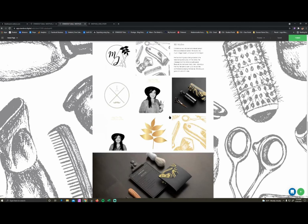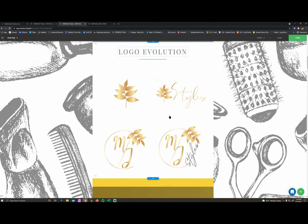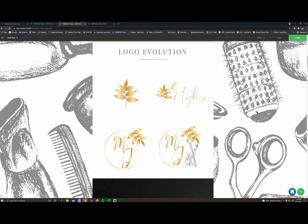Okay. So this is, like I said, the logo that she actually selected. But again, it's all because of the original design. She wanted to keep the M, the J, and the leaf because a client paid for it to be engraved in the glass at her shop, and so it is. And so she feels she's tied to it for that reason.